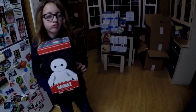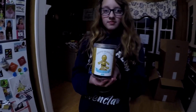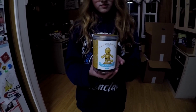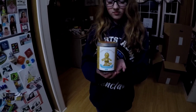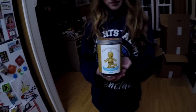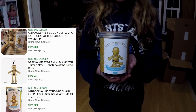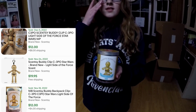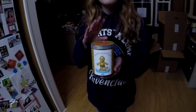All right, Berkeley. Next up, the little C3PO. All right, then we have one of these little Scentsy Buddy clips, and this is a C3PO, and we have 4 of those. They were $6 each. And it looks like they're going to sell somewhere around $20 shipped for those things. So probably going to make about $6 off of each one of them. So doubling our money on that one. I really like this one. This one's probably my favorite.